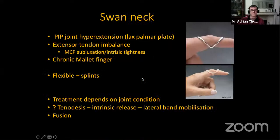Let's deal with swan necks. So swan necks, you have proximal interphalangeal joint hyperextension, and of course, by definition, the palmar plate's been affected. It's become lax, maybe through a synovitis within the joint. In the exam, you're just simply going to say there's an extensor tendon imbalance, sometimes related to the metacarpophalangeal joint or some intrinsic tightness, or it can happen after a chronic mallet finger.